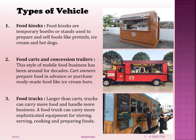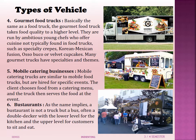Number 3, food truck. Larger than carts, trucks can carry more food and handle more business. A food truck can carry more sophisticated equipment for storing, serving, cooking, and preparing food. Number 4, gourmet food trucks. Basically the same as a food truck, the gourmet food truck takes food quality to a higher level. They are run by ambitious young chefs who offer cuisine not typically found in food trucks, such as specialty crepes, Korean Mexican fusion, osso buco, or red velvet cupcakes. Many gourmet trucks have specialties and themes.